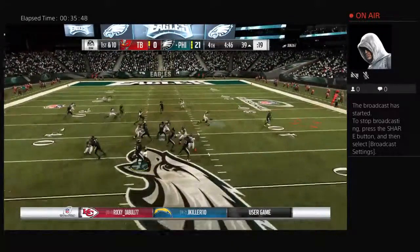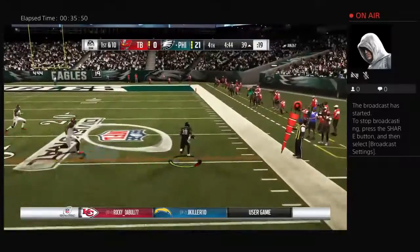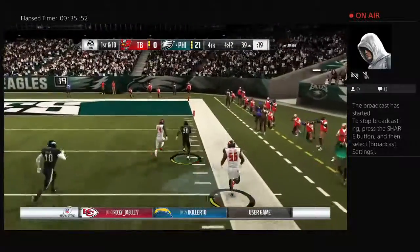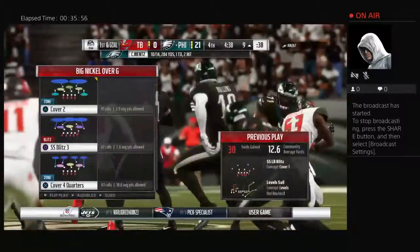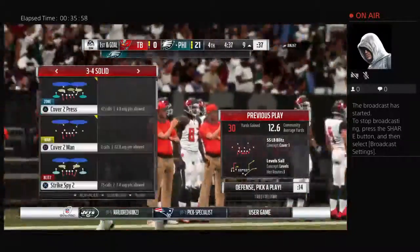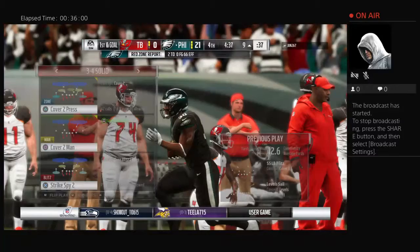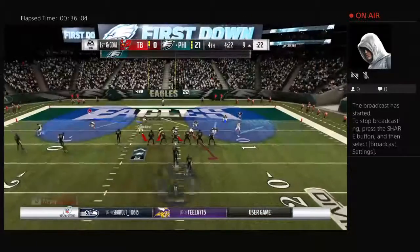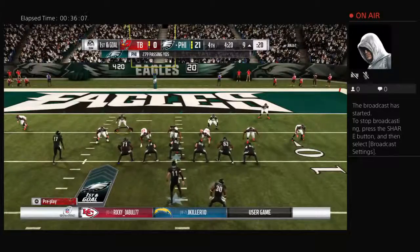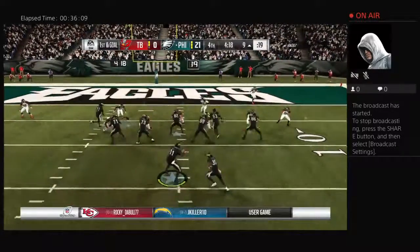On 1st and 10, here's Wentz. He's going to flip one out here to his running back, and they move this all the way down to the 9. Give him 30 yards there. So what's the old expression that quarterbacks like to use when they decide to throw the football? I'm looking for either a touchdown or a check down. And he took the check down on that play, and it worked almost to perfection.